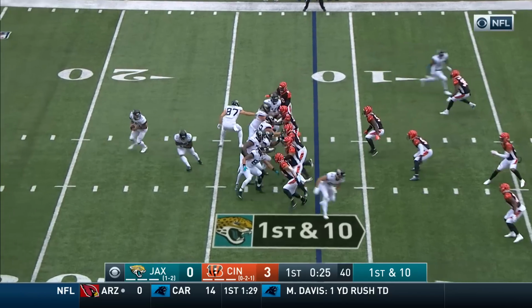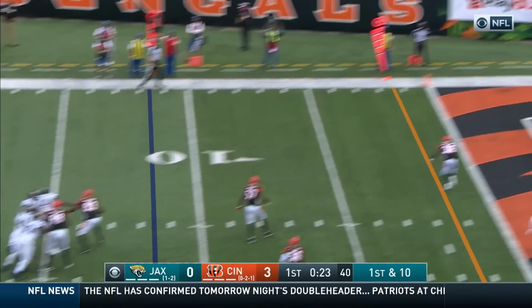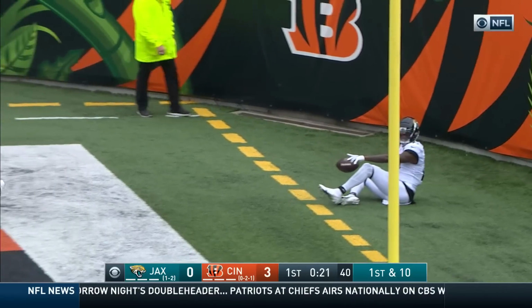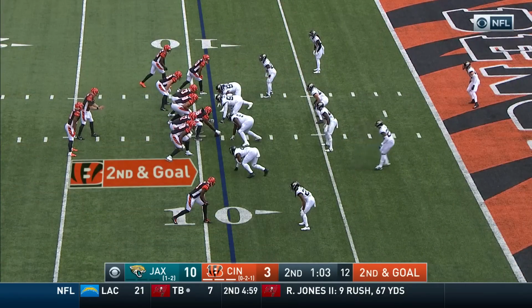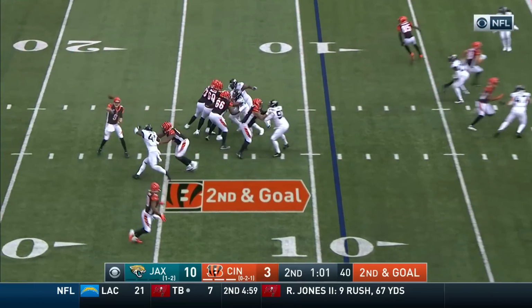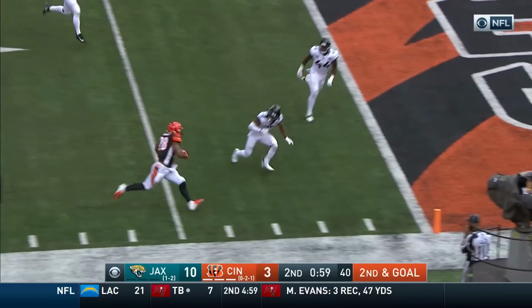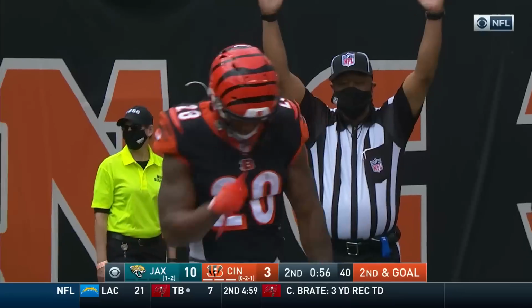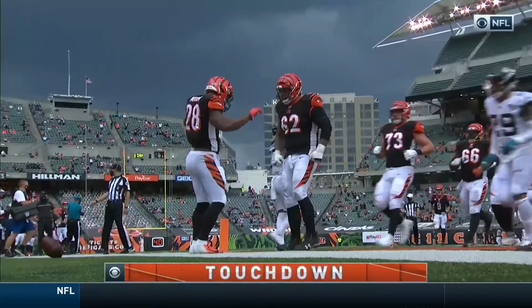Tyler Davis, the tight end in motion, off the play fake. Minshew has time, lofts it to the back left corner of the end zone. He's got Shark, and Shark is in. Second down and goal. Mixon out of the backfield, has some daylight, hurdles to the end zone. In for the score, and he took a lick from Miles Jack, but he hung on.